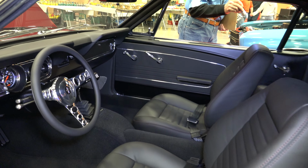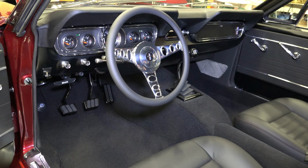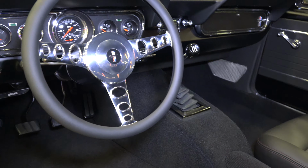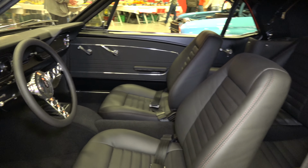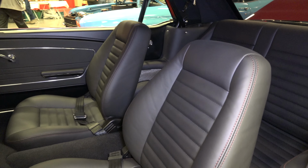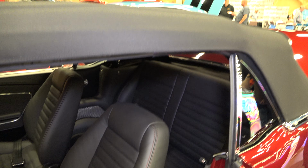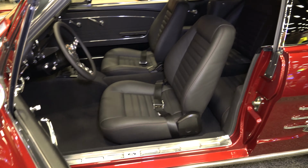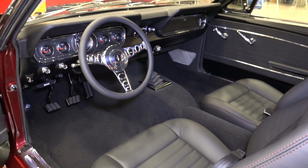We were able to, like I said, keep the factory look, got the original dash pad on there. The instrument clusters are from Classic Instruments, which fits right in the factory Mustang gauge bezel. It's running a T5 manual transmission, and we were able to keep a factory looking shifter with a factory style shift knob, but it's got the 5-speed pattern on there. All flat floors in there, and everything looks very stock. It does. It looks good in here.